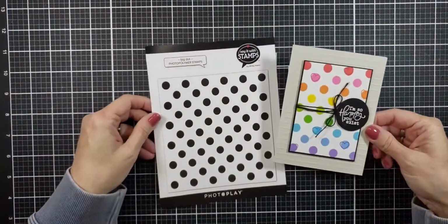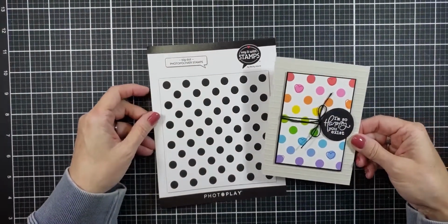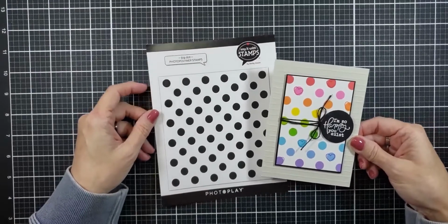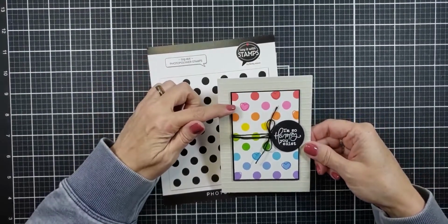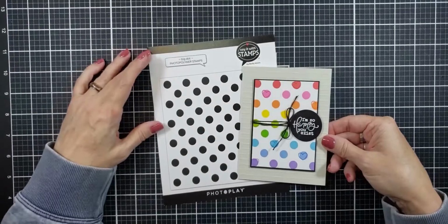The possibilities are endless with a dot pattern, and I love the large dots on this background stamp. With a little bit of masking, I was able to stamp each row in a different color on this card.